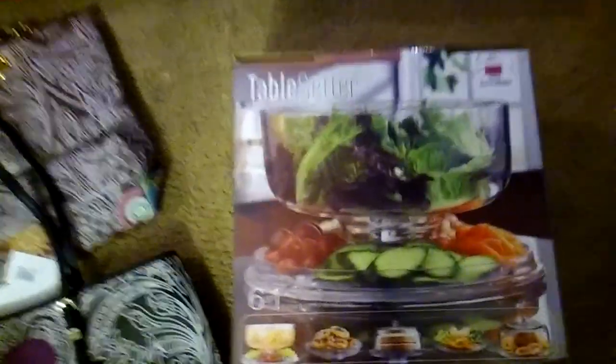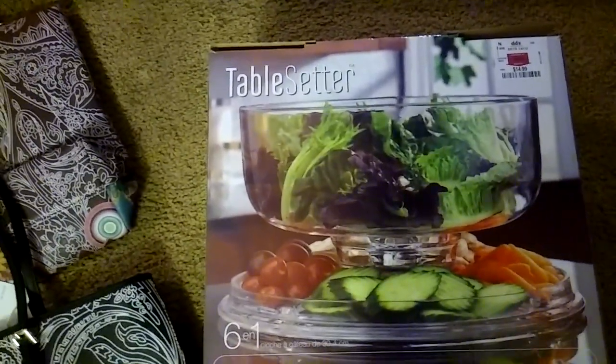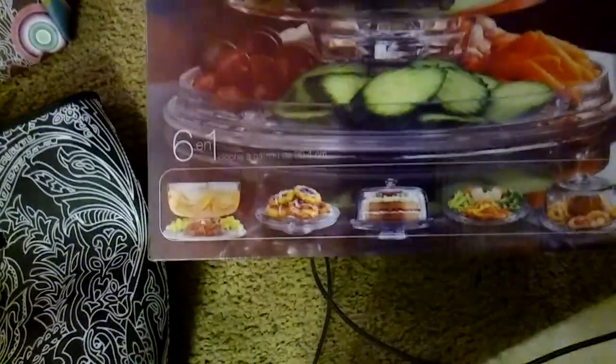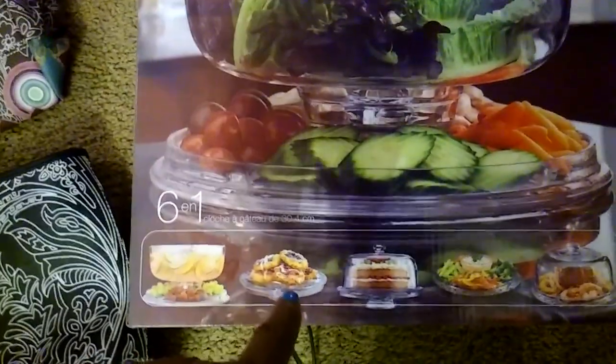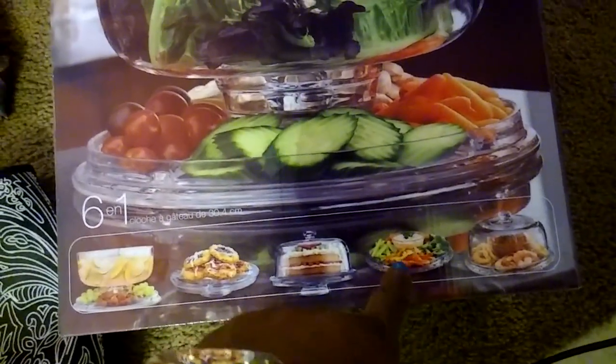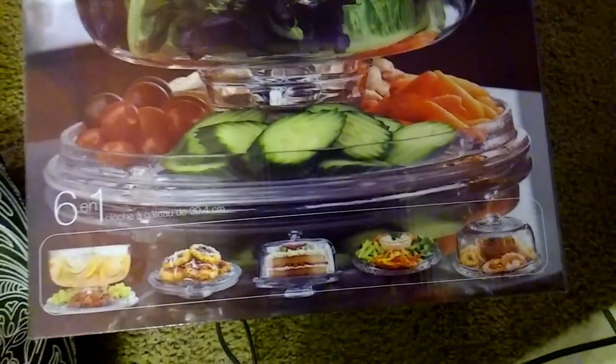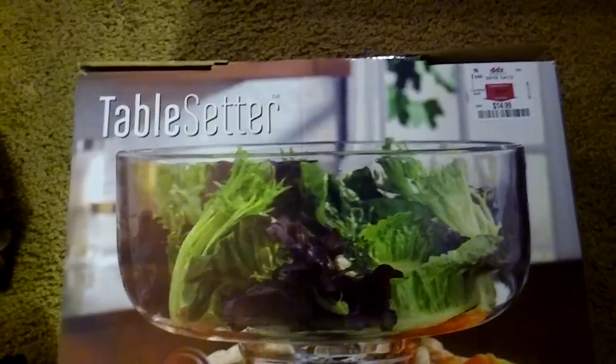So, Benedetti's, again, I picked up a few things for the baby shower and things that I can use at future gatherings. And this is a table setter, but you can use it. It's a 6-in-1. You can use it as a punch bowl, a snack tray, cake plate, fruit and veggie tray, and a cake saver or a snack saver. So I picked this up. It was $14.99.